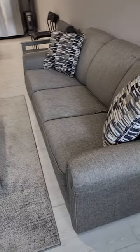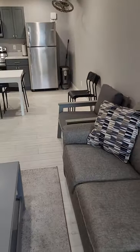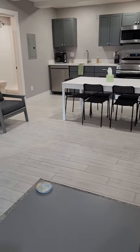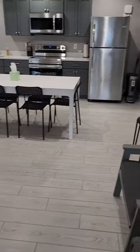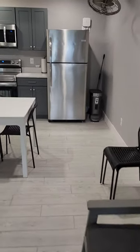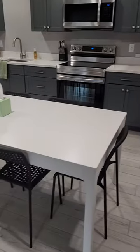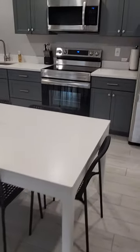This is a sofa sleeper. This condo will sleep 4. As you can see, there's quite a large surface area, so if you would like to bring an air mattress and sleep 5, we are okay with that.